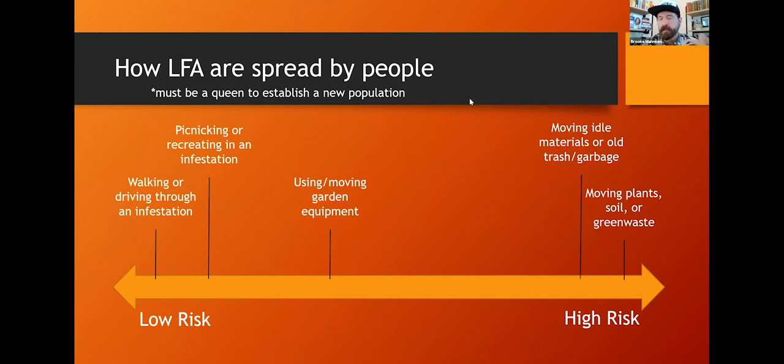to another place. Even if you picnic there for several days and you allowed ants to creep into your picnic stuff or whatever, and then you moved, that would be a higher risk. But if you're just sitting down, you're generally not picking up queens and nests. If you use garden equipment, if it gets materials, particularly branches and foliage stuck in it that may have a nest lodged in there, then that's a little bit of a higher risk.